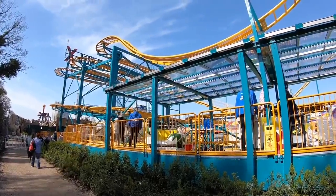I just said to one of the operators that we didn't really get a good spin on it. And she said, really? We get a lot of people coming off complaining that they got too much spinning. But no, really good coaster.